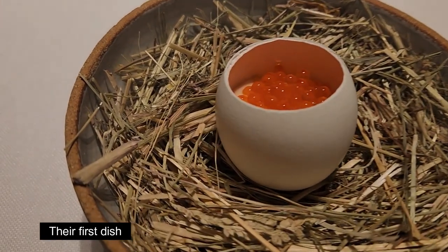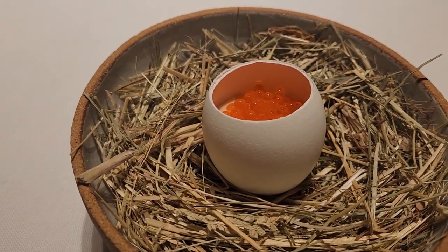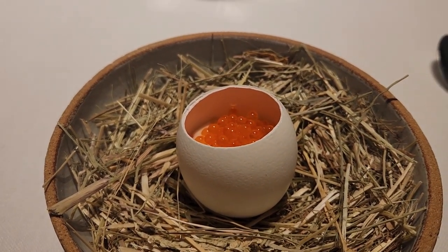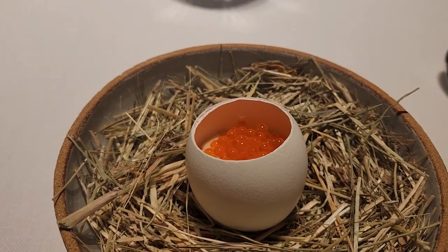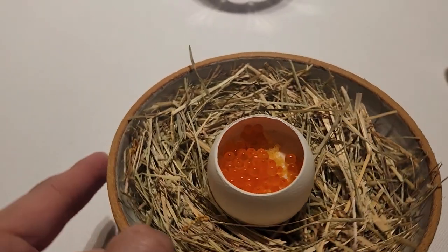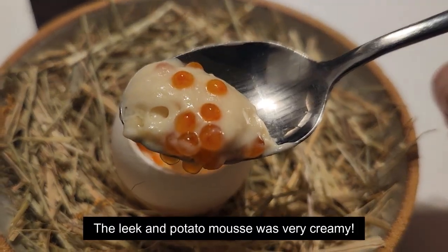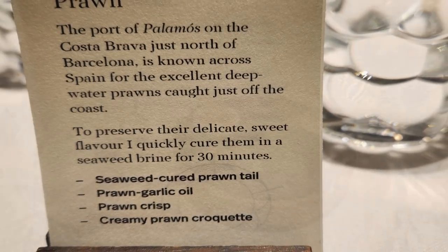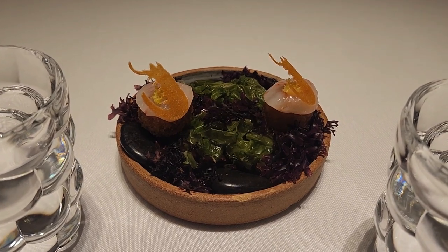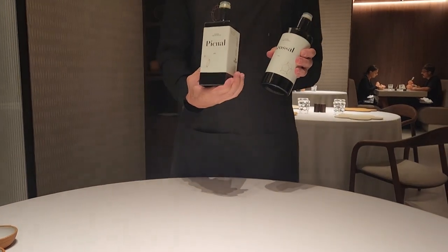Alioli spuma, on top crispy potato, and to finish a small dark rock. Very important, the spoon goes on the bottom, on top, okay? On top. Seaweed to finish, a crispy brown. Very, very important, in one bite. Enjoy.